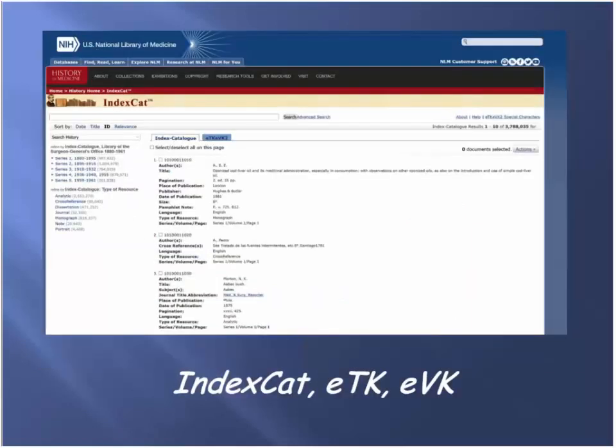Now, I mentioned the index catalog before. A few years ago, we digitized the entire index catalog series, which is 63 volumes between 1879 and 1961. Now, this is bibliographic information.